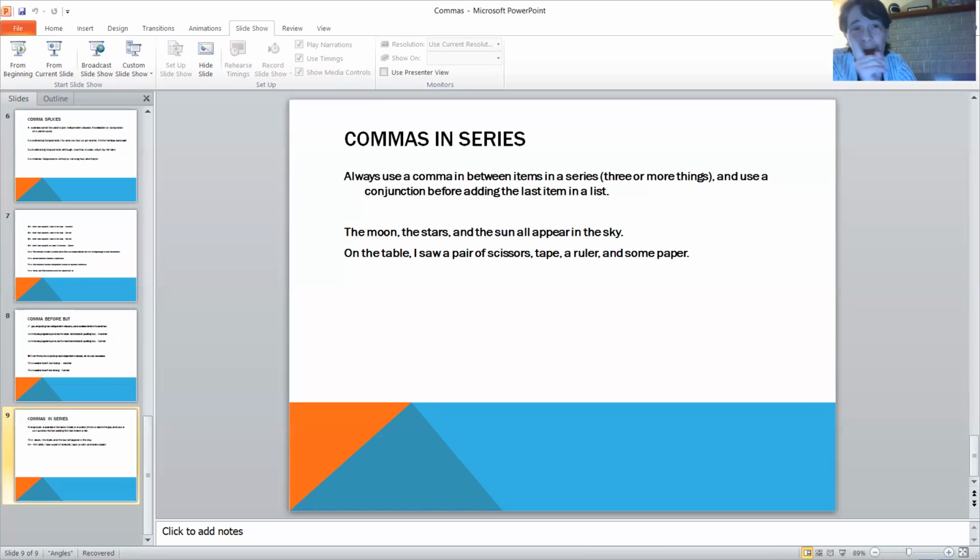However, and here we come with an exception to the rule, when you're not joining two independent clauses, don't use a comma. So just because you see the word but there doesn't mean that a comma automatically goes in. For instance, the sweater is soft but strong. No, no, no, no. No need to put that comma in there. The sweater is soft but strong. That'll do just fine. Okay.